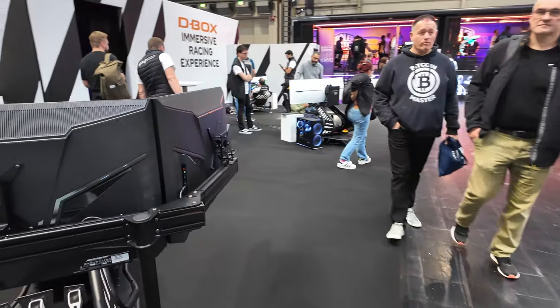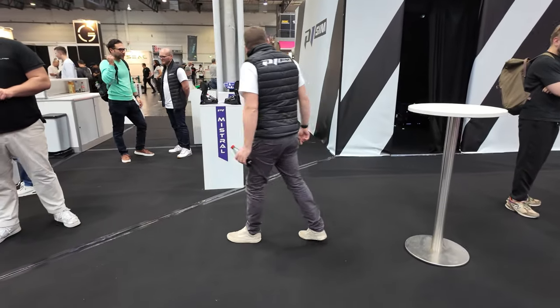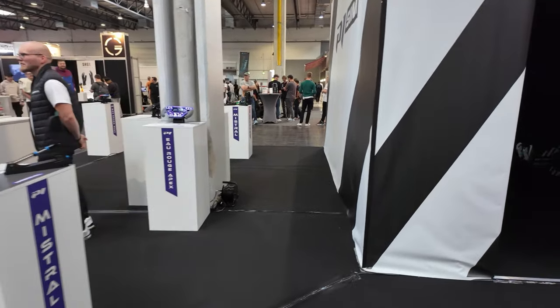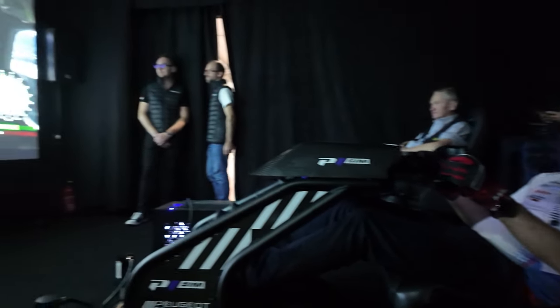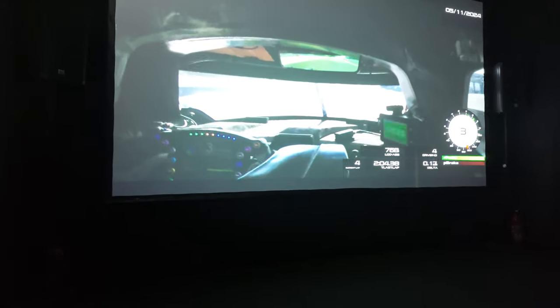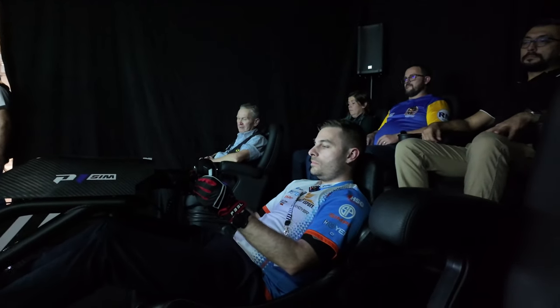On this year's Simracing Expo, we had a run on the P1 Sim D-Box Immersive Racing Experience, which has been built within a completely darkened room, as you can see right here. But before we had an actual go on the sim, we were shown one lap around the iconic Spa-Francorchamps circuit from the cockpit camera of the Peugeot hypercar.